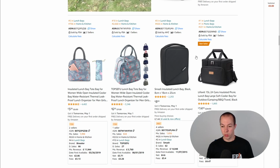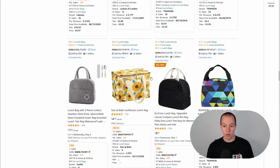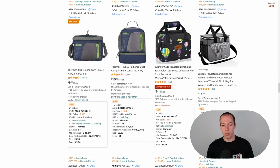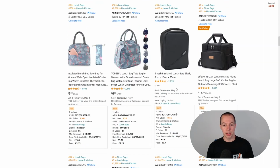But in this example, this one's a bit further down the page. There should be some other examples, I would imagine, if I keep going. Yep, there we've got a bestseller there. And we've got another one there. And there's probably some more if I keep scrolling down. So how can you actually have multiple bestsellers within the same set of search results?